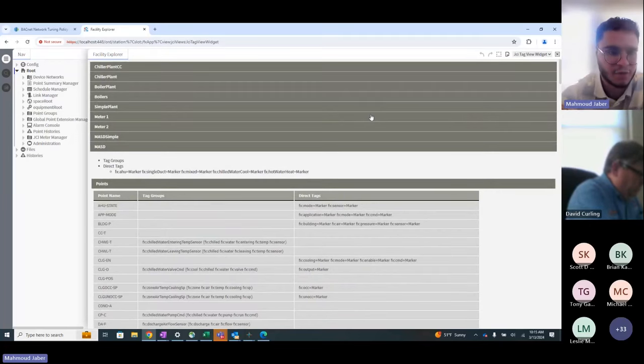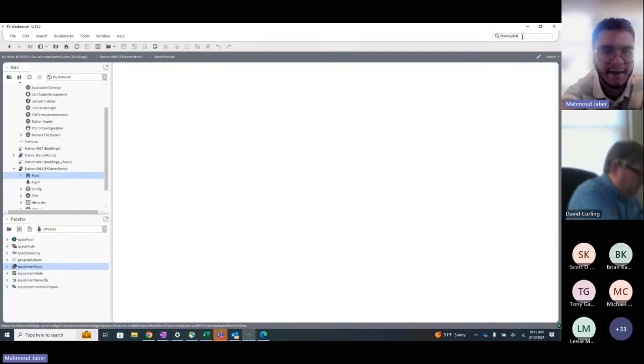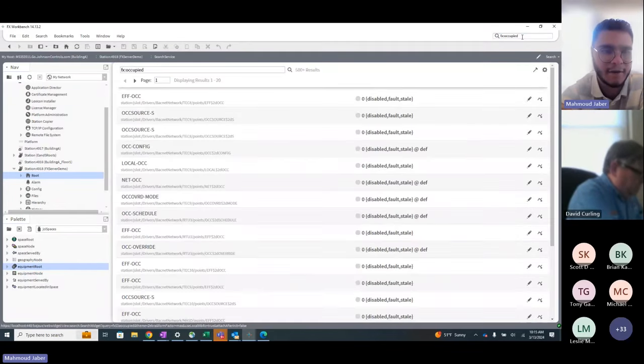And as you will do with your FX stations, very simply, you can search for, and I'll open up Workbench, a tag. Here I have FX occupied tag. I can search for it. And all the equipment and points that are attributed to the FX occupied tag will show up here in the query that I just did. And you can apply these queries to other standard Niagara features that you use every day.